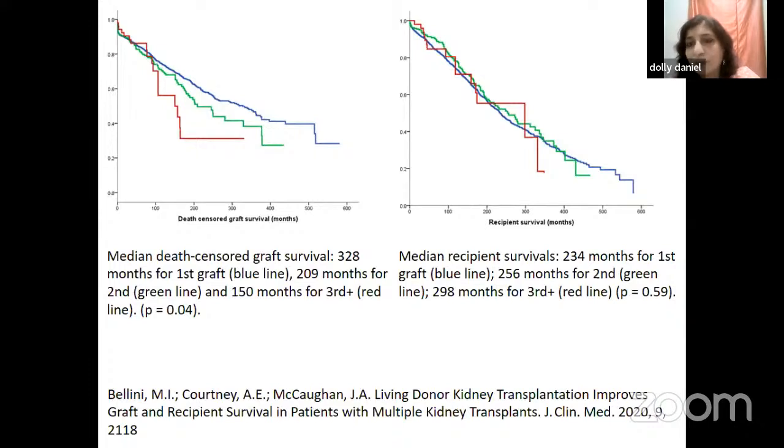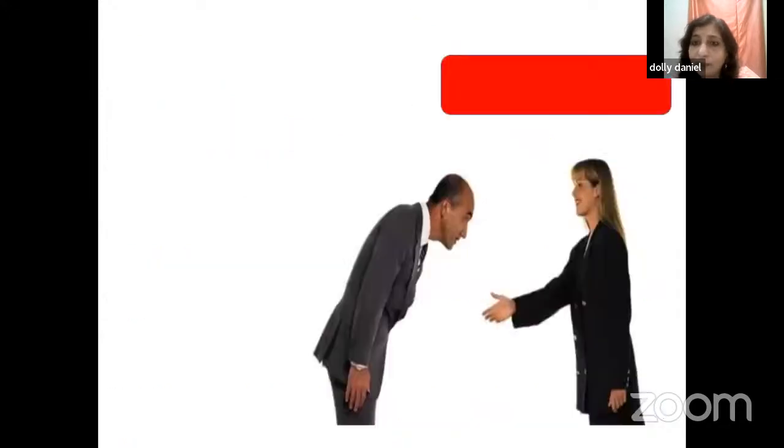And they talk about how if you have a live donor transplant, they do better. And what struck me was that when our patients come for a transplant in resource-constrained countries such as ours, they come for the first transplant having sold their homes, having sold their property. And most of the time, they cannot afford to come back for a second or a third transplant. So therefore, it was our duty to make sure that the best was given to them right at the beginning.